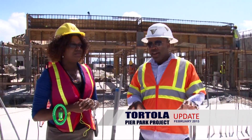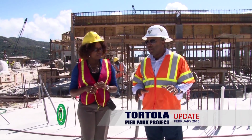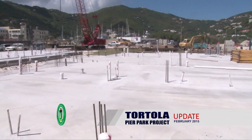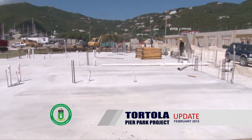All right, we're standing on the slab, which will be building number 7. This is ready to go. We just have to choose the contractor who would start this. A decision on that will be coming before the end of this month. And we also have building number 13. So these 2 buildings will be off the ground before the end of this month.